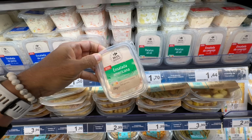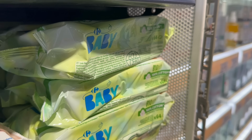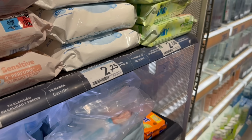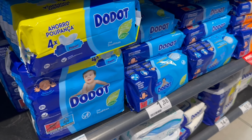Well, those say zero perfume, and this comes with chamomile and cotton, and this says sweet almond oil, tolerance tested. That's interesting. What is this one? Oh, okay. So we've got some options here. That one comes in a green package. That's got to be good, right? And then these look like, I don't know. I don't know what they look like, but they have a picture of a baby on them.